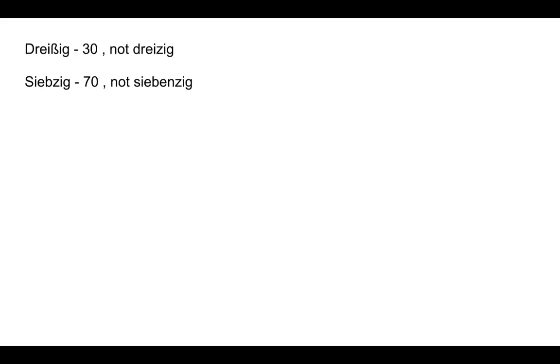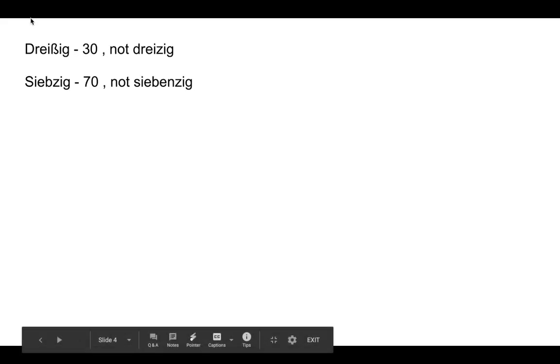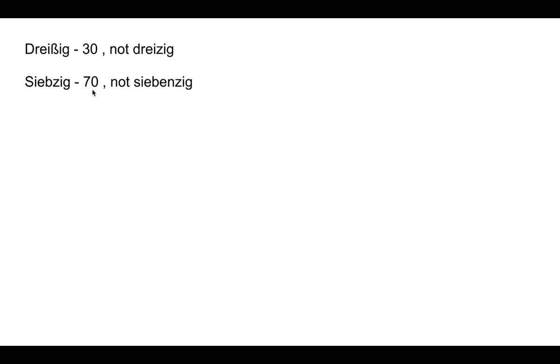So yeah, just remember it's dreißig, not dreizig, and siebzehn and siebzig for 17 and 70. Other than that, you guys should be good for numbers in German. Those are the basics with numbers in German.